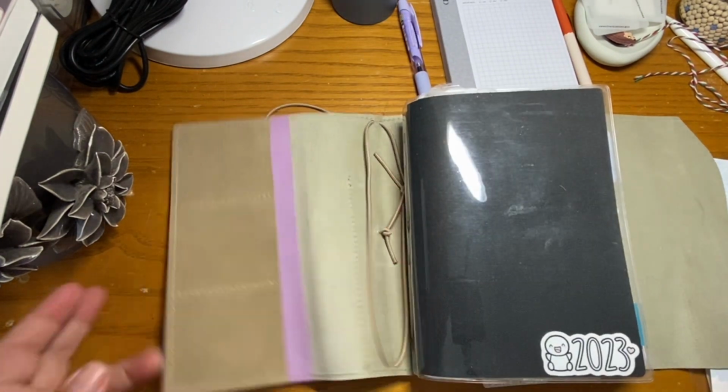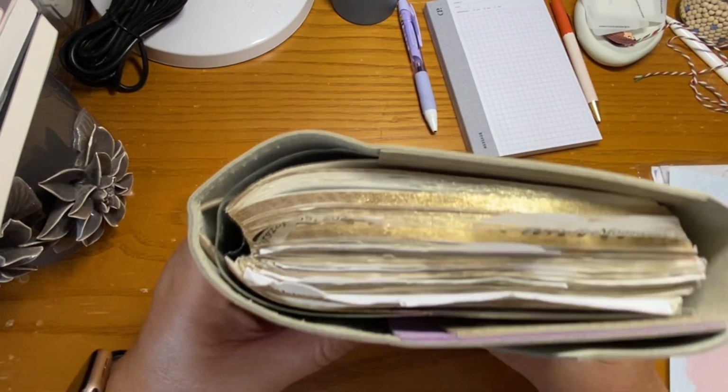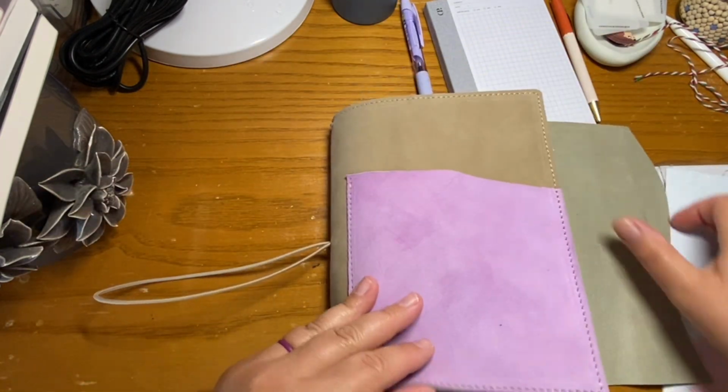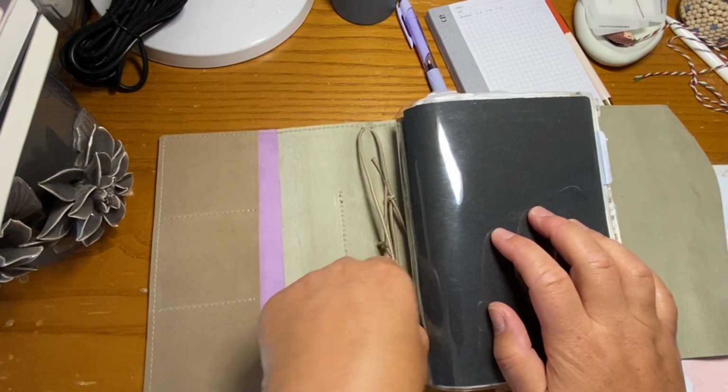Okay, the other reason I wanted, yes. Oh, how nice is that? Look at how much room this is. The other reason I wanted the elastics is because I wanted to see if I could put in my wallet insert in here as well.